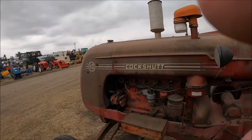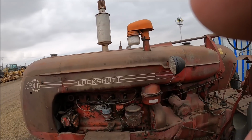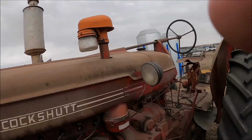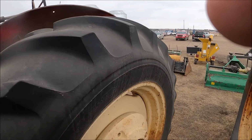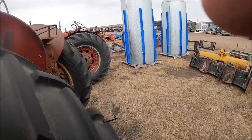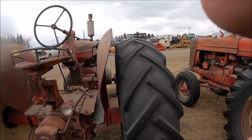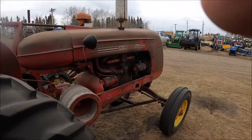Here's a Cockshutt 40, 6-cylinder Buda engine. This is nice. This is a real nice 40, actually nice and straight. You want a Cockshutt? Look at the tires on here. This has got good rubber, 14.9-38s. If you're in the market for a Cockshutt, this is a good one to get. This is nice and straight. This is a real nice tractor.